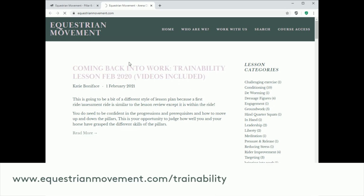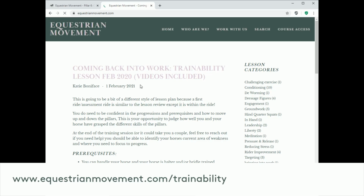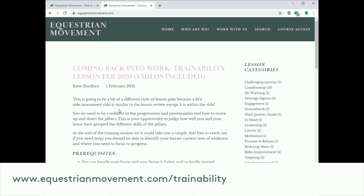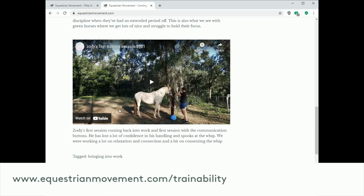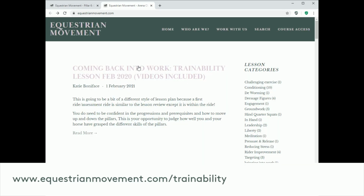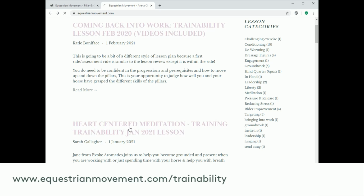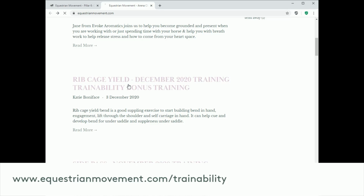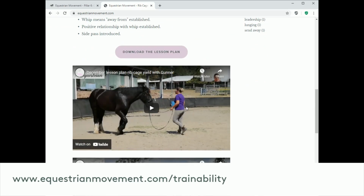I don't know if this one's going to have prerequisites because we're coming back into work. Prerequisites. No, that one isn't a good example. So sometimes some of the ones don't stick perfectly. Oh, that one's not going to stick to the layout either, because that is Jane's training on how to get quiet and relaxing with our horses. This one might work. So if we have our rib cage yield, that's our trainings on it.